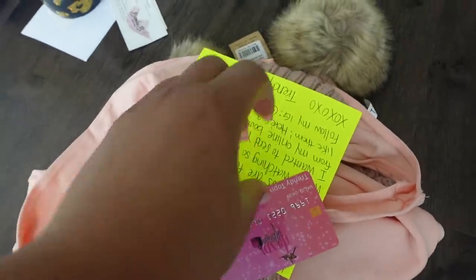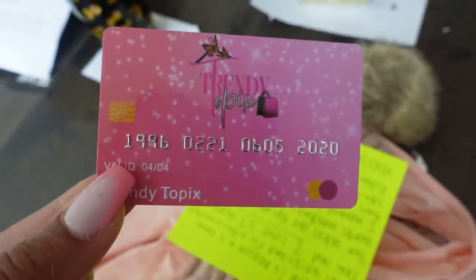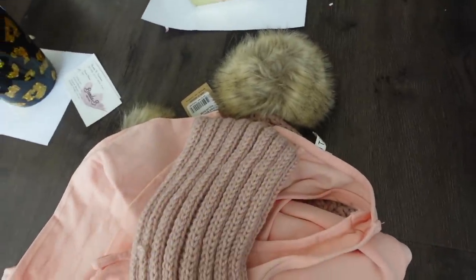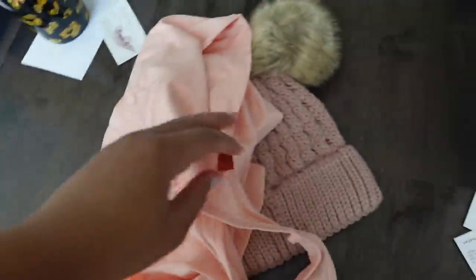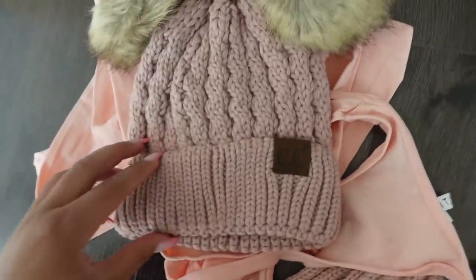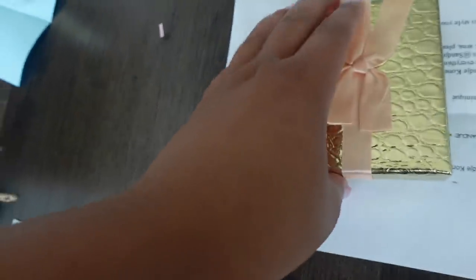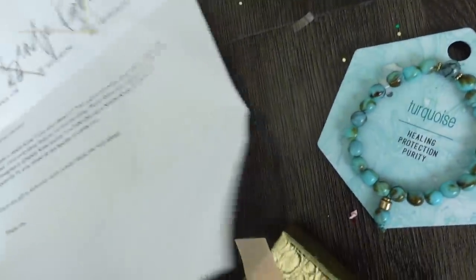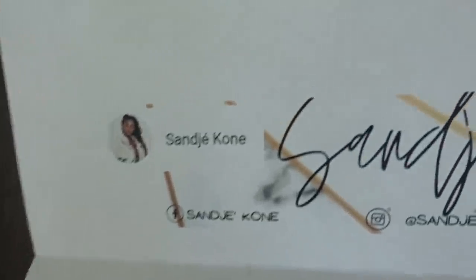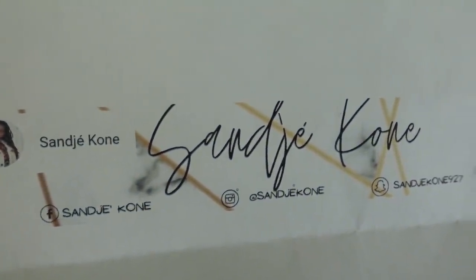I really love her business card. It's like a little cute credit card. So she sent me this winter stuff and then also this pink little onesie. So cute. And then she sent me this hat. So definitely will be saving for around the winter. Somebody sent me a healing protection bracelet. And this is her Instagram, if y'all wanna go check her out.